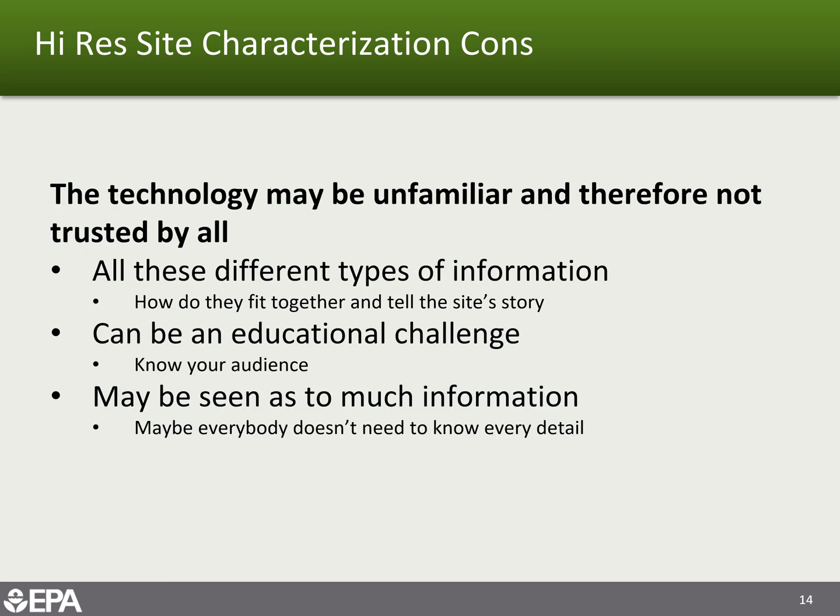Not everybody is familiar with this technology. There are all sorts of different things that we've talked about and are talking about over these 2 days here. And people don't always understand how they all fit together and tell the site's story. So you have to be careful about who your audience is, because you may need to educate them about what data and what types of investigation you're using and how it all goes together. But not everybody will need to know every detail. You'll lose your audience. You'll not communicate effectively. So know your audience. Don't overwhelm them.